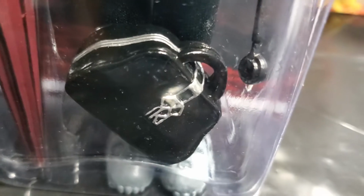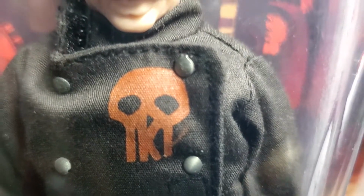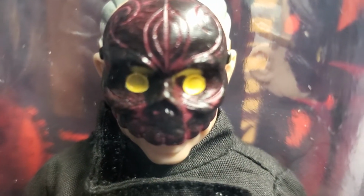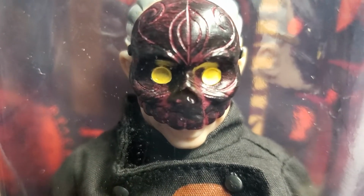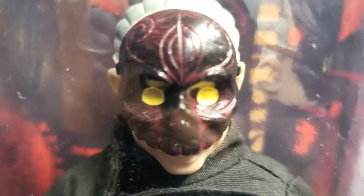He comes with a ton of items. His bag, umbrella, more medical equipment here. Beautiful paint application as well. There's the logo there. Love the head sculpt. Fantastic. Beautifully done. Beautifully done.